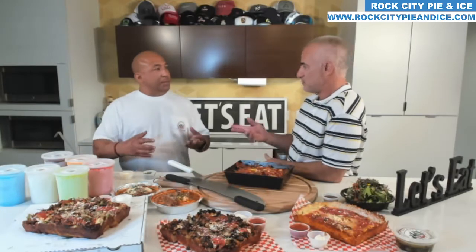What's the difference? Sicilian is definitely a little denser. The Detroit style is a little airier in the crust. The sauce goes on at the end. And what's the reason for that? A couple reasons. One, to help the crust rise when you're baking it, and also it doesn't give any moisture to the top of the crust, so you don't have that kind of gooey layer in between. You get a little more of a crisp layer. So a lot more focaccia style.